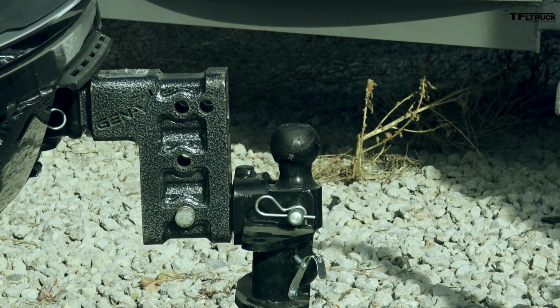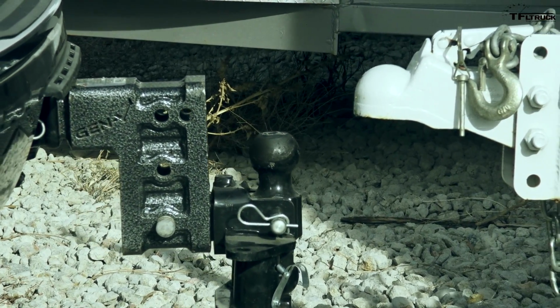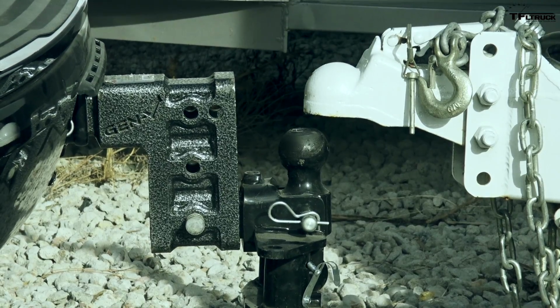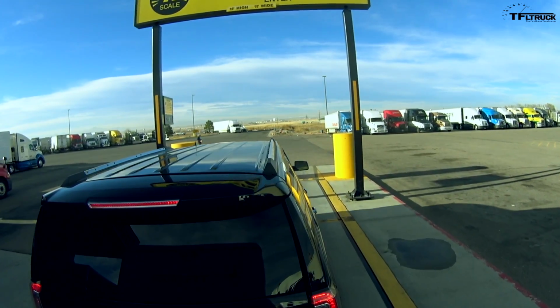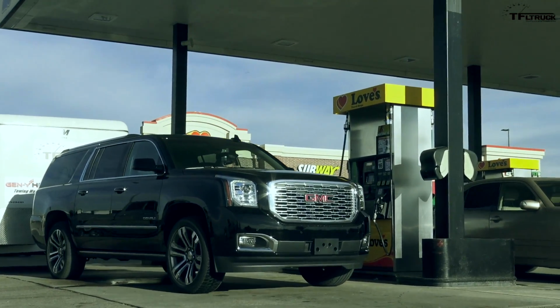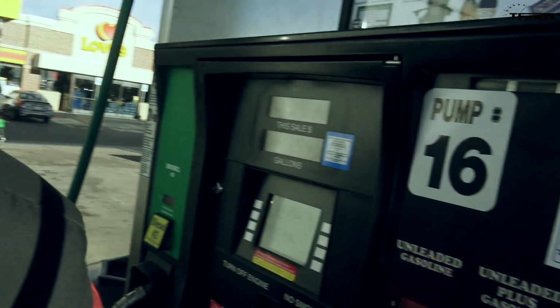As always, a Gen-Y hitch with a weight distribution attachment is what we'll be using. Okay, now according to the specs from GMC and the owner's manual, we're going to use the 91 octane premium fuel. Yeah, that's the price. I figured it wasn't quite in all the way or something. Is that a gallon? That's 30 seconds. Yeah, that's what I'm saying. Oh my God. Yeah, we're up to almost 2 gallons.